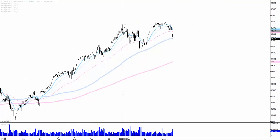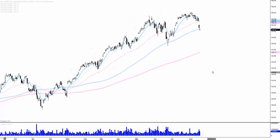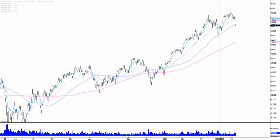We've broken below this pivotal level here. When we go to the line chart, you can see that we've broken below it the last few days, and that is why I think we're in that true correction move. There are other signals which I'm going to get into.